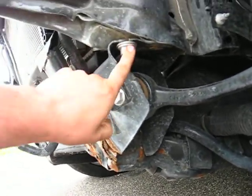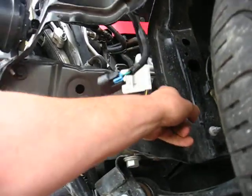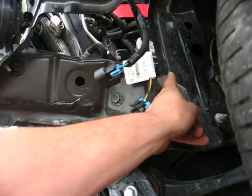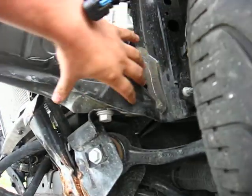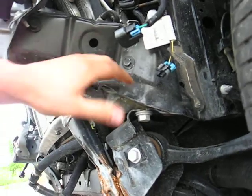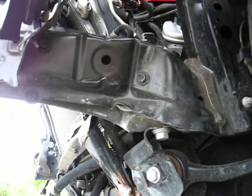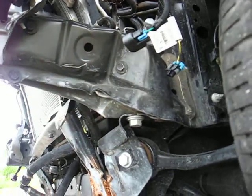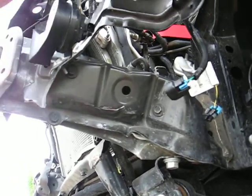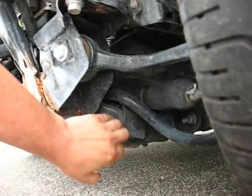But from this point, right about here, where the strut tower comes down, the front part of the strut tower, you can see from here forward this frame rail is kind of squished in there. I don't know if you can save that or if you'd repair it or what you would do. This is definitely the worst one. I'll show you the other side in just a second, but definitely replace this engine cradle.